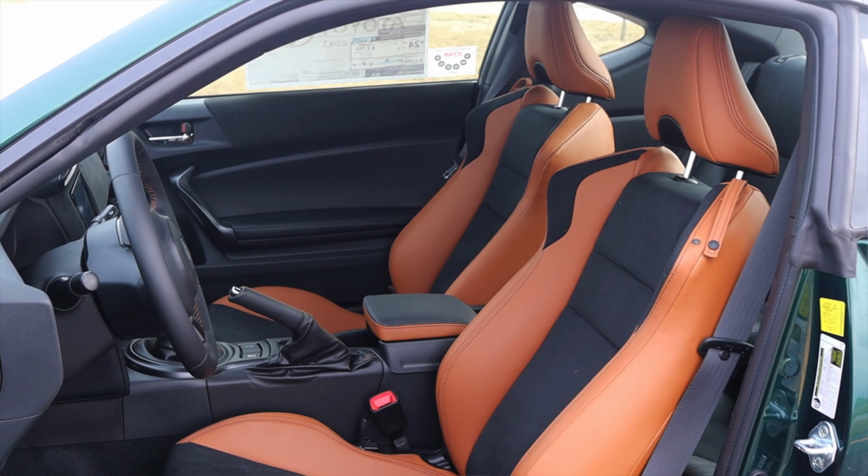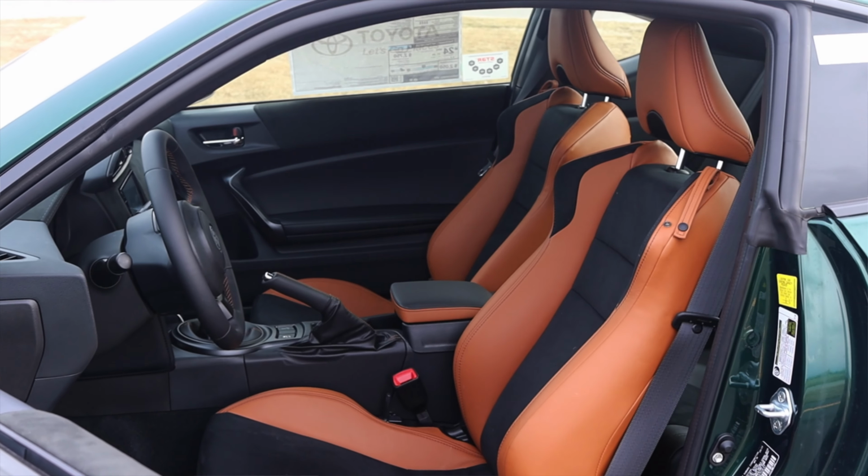Well, you're looking at it. It's that awesome paint color. It's the wheels, it's the rear spoiler, and on the inside we get a lot of great accents. We get an Alcantara dash with a gold Toyota 86 emblem in it. We get the nice tan leather seats with Alcantara inserts, which really hold you really well. I'm trying to scoot back and forth and it's just not working.